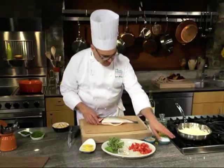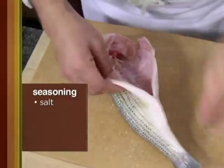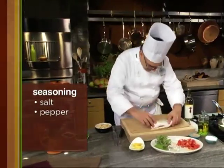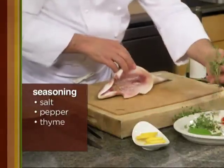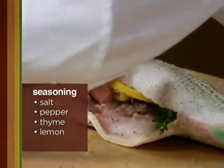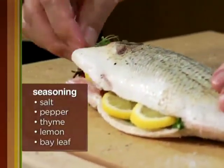I'm going to get this fish seasoned with salt and pepper. I'm going to season it on both sides with salt, and I'm even going to season the cavity a little bit, likewise with pepper. And then I'm going to mop up some of the salt. And on the interior, I'm going to stuff it with branches of thyme, just like this. A couple of slices of lemon. And a bay leaf or two. And that will flavor the fish from the inside out as it cooks.